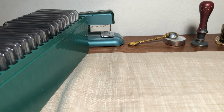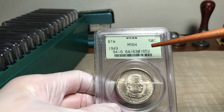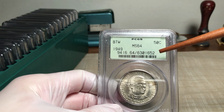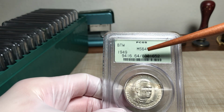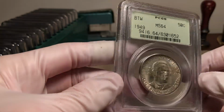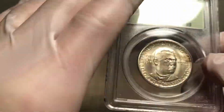And the holder I should also mention, this is the first generation of the OGH. After the Rattler, there was the doily and the two-part holder, which I do not have close to me to have an example. But these were the first OGHs, the 3.0. Really the label is the only thing different compared to the later generations. You still have this weird font of the first generation PCGS labels, and these were produced in 1990, so pretty old. I forget exactly when they ended and switched to the 4.0, but early 90s for sure.